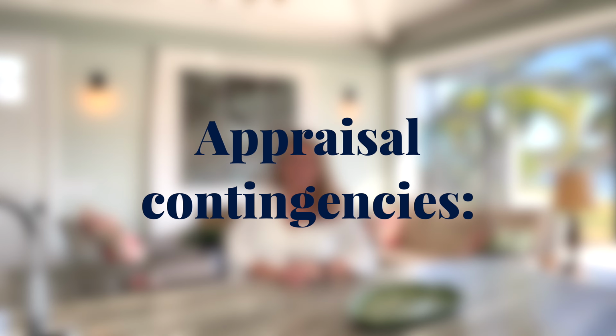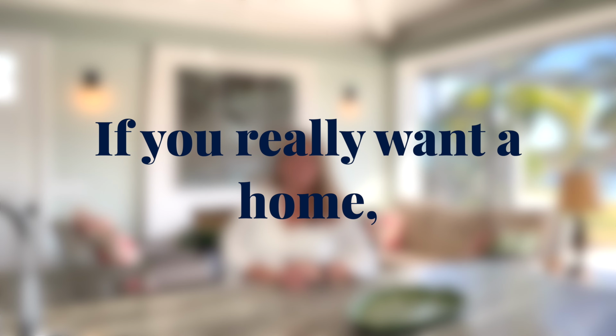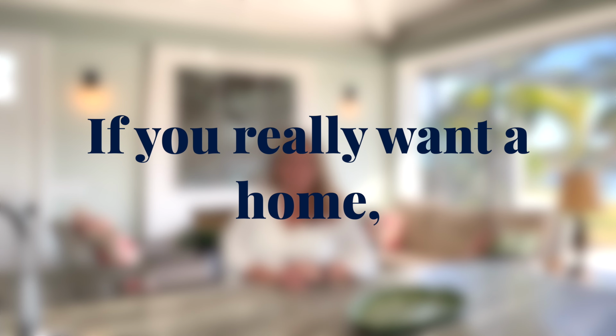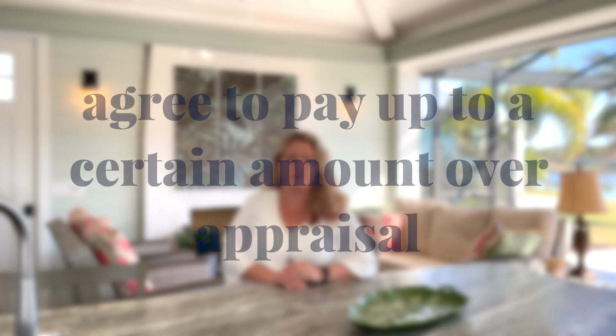Appraisal contingency. With some houses, we know we are going to be able to sell them for more than their appraised value. In this situation, we don't care if your offer is $1 million over the asking price. If you have an appraisal contingency, the price in your offer does not carry any weight since we know we can usually find a buyer who is willing to pay over the appraised value. As long as you comfortably have enough down payment money, it would be wise to agree to pay up to a certain amount over the appraised value.